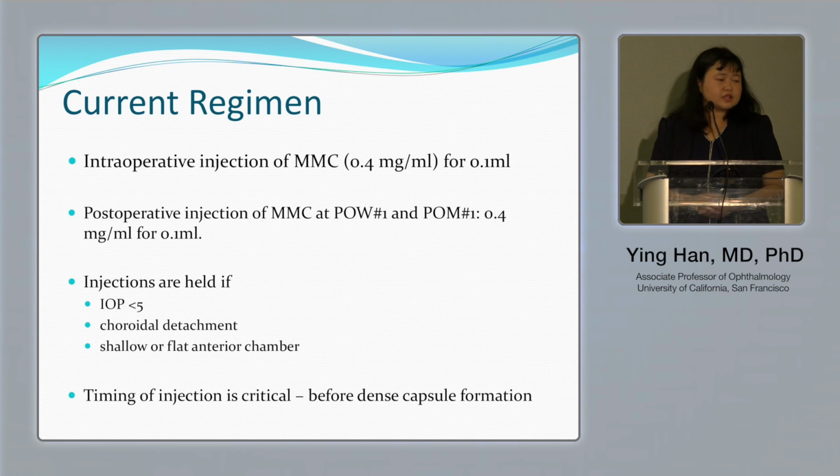So here, this is our current regimen I want to share with you. We use intraoperative mitomycin injection, 0.4 milligram per ml, for 0.1 ml. I will show you a video quickly of how we're doing this. And the post-op injection of mitomycin is at 1 week and 1 month, same concentration, and also 0.1 ml.